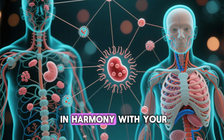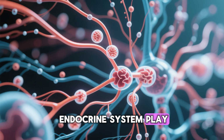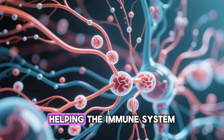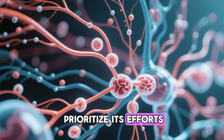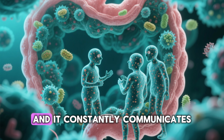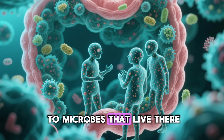But they also work in harmony with your body's other systems. The nervous system and endocrine system play a role in regulating immune function by signaling when the body is under stress, helping the immune system prioritize its efforts. The gut, too, is home to a large portion of the immune system, and it constantly communicates with immune cells to ensure a balanced response to microbes that live there.